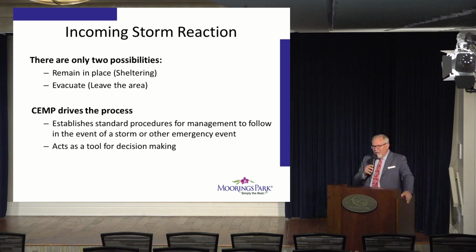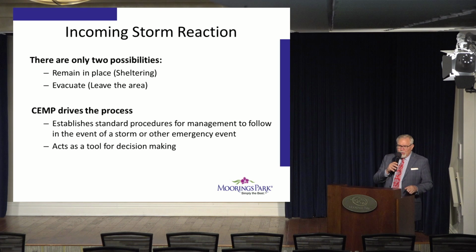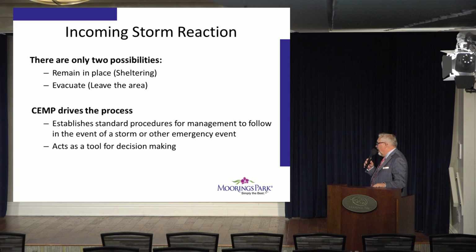So remaining here in the area would depend on a number of factors. I won't be able to list every single one of them, but most of them would revolve around the intensity of the storm, the direction the storm is coming from, the amount of water it's bringing with it, also whether it's going to hit land during flood or ebb tide, how much water it's going to push into the coastal region. These are all factors that are considered when we look at sheltering in place or departing the area.